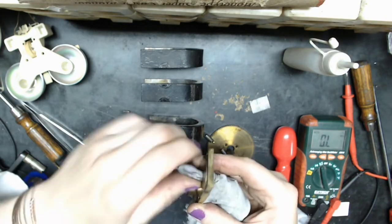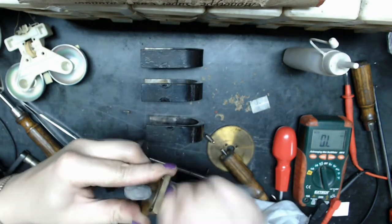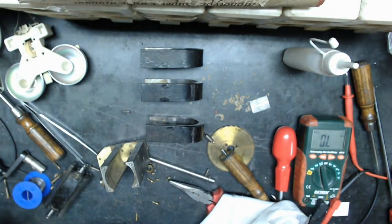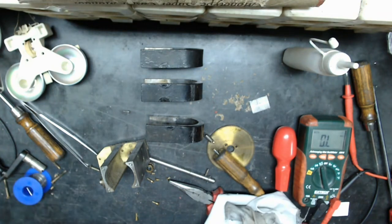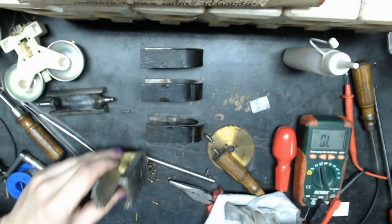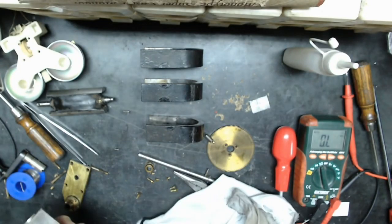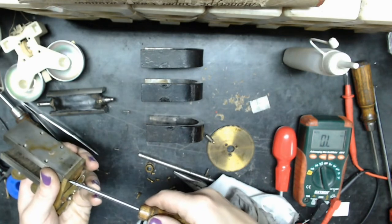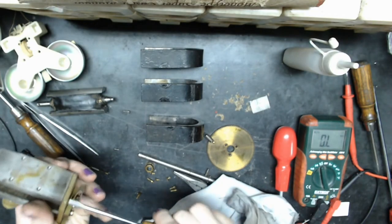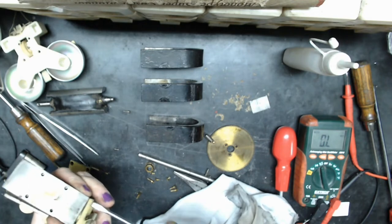Cleaning the inside surface of the hole. It should be pretty nice now. Even without lubrication, it turns much better, much more freely. And I also want to do the same on the opposite side of the generator. I'll take one of the plates out, and then I'll clean the hole.